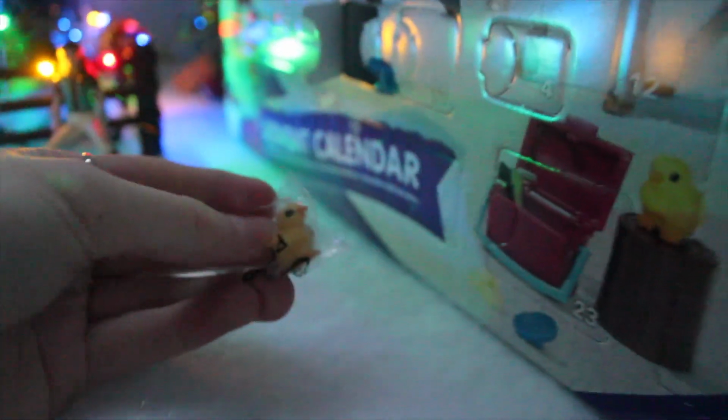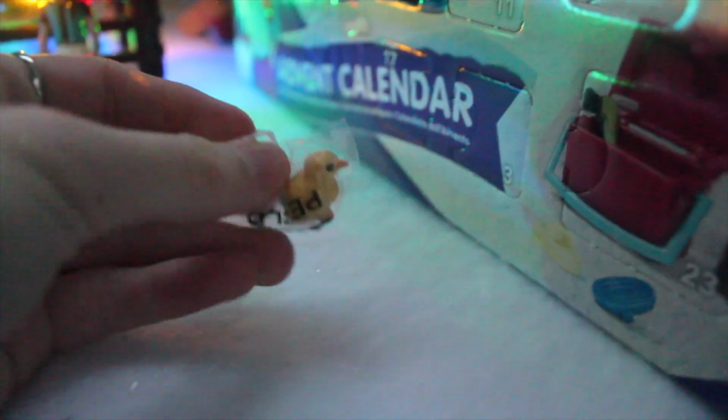Okay, so here is number 2. Let's get it open. Let's see what's inside. Okay, I don't know what this one is, but I am struggling to... Oh, it's the little bird, or like a little baby chicken. Oh my goodness, this is so cute. Okay, I'm going to unwrap them.